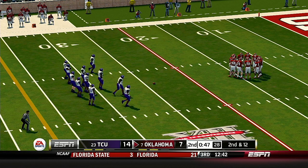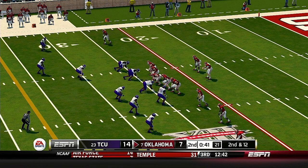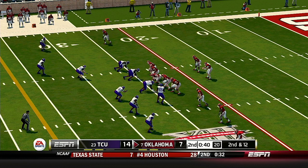From their own 24-yard line, it's second down. Hey, watch that, watch that. Check right. Let's go. Wide 80. Keep it up, defense. Keep it up, guys.